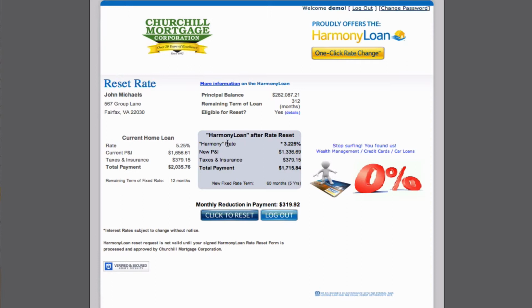This is a pretty big savings for today. So if you had a Harmony loan today, you'd be clicking right away. But this is telling the borrower that you can get a rate of 3.225% and what that new payment will be. And here's the magical part of why this is very protective on an ARM, a 5/1 or a 7/1 or a 10/1. When you click the reset button, you get another 5 years fixed.